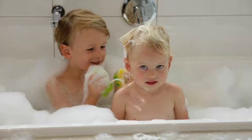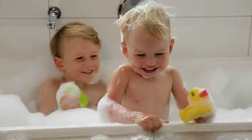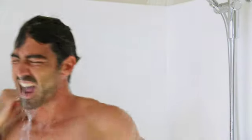Plus, when enjoying those long hot showers, with Rheem's IQ Inside feature, you can rest assured you won't get blasted with icy cold water when someone turns on the hot tap. The temperature fluctuations are minimised.